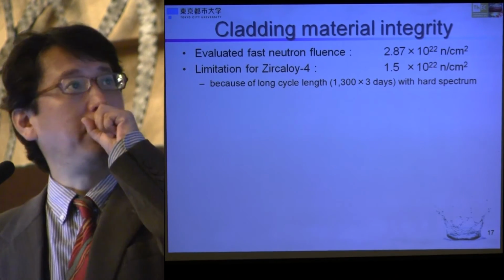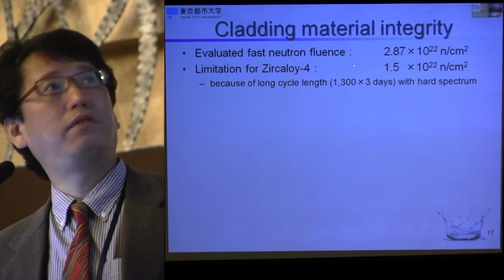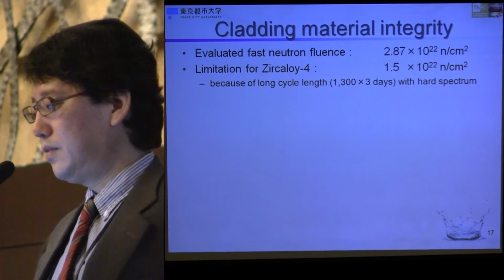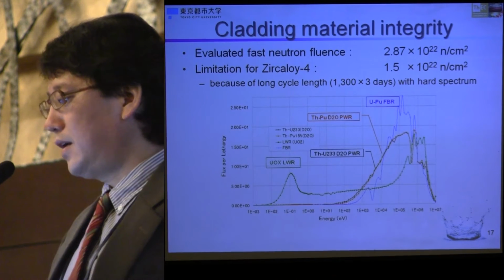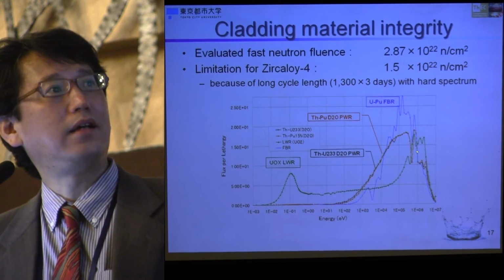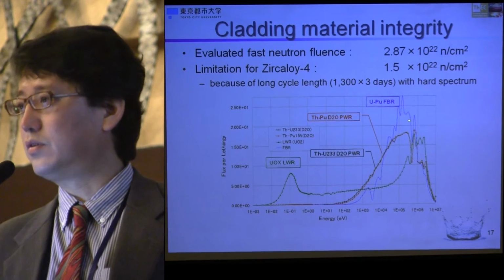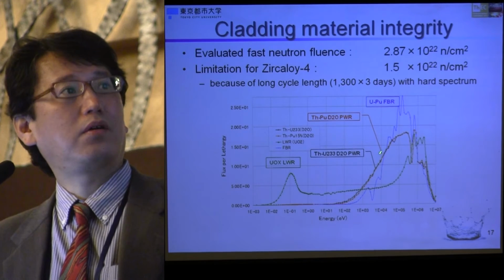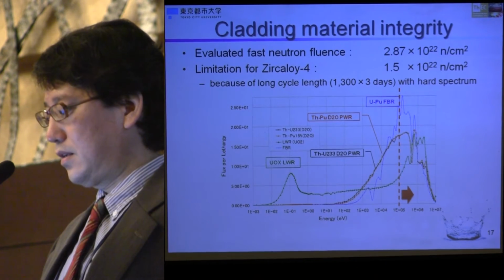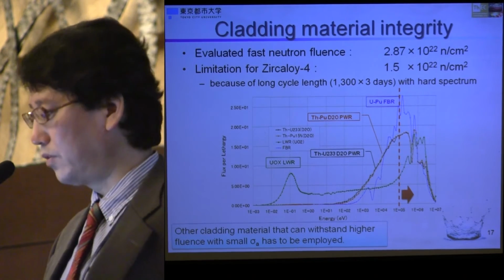And as I told you before, the problem is cladding material integrity. The evaluated fast neutron fluence for this core is these values, which exceeds the limit for zircaloy because of the long cycle length. This is the spectrum of the core. The red and black lines show the spectrum, and the blue line shows the spectrum for a sodium-cooled uranium-plutonium fuel FBR. Our core has a very similar spectrum to the sodium-cooled one. So a cladding other than zircaloy has to be employed for this core.